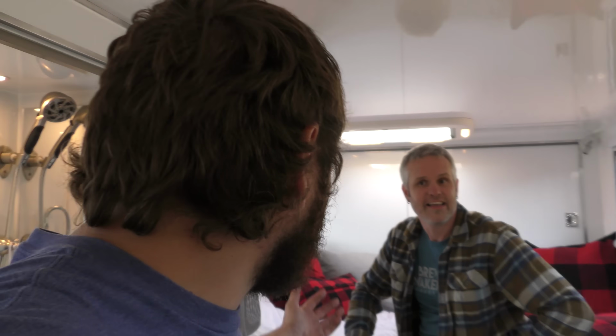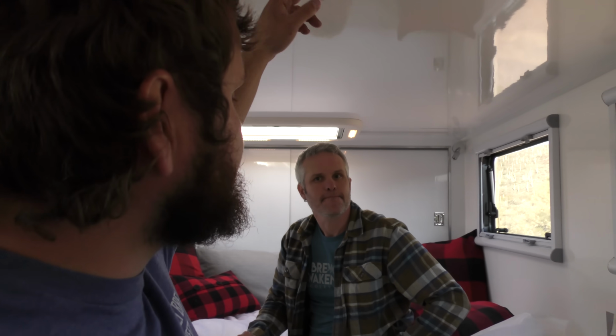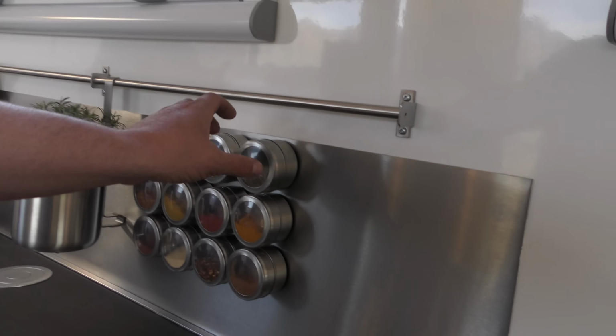Beautiful. Very thorough. I think you know a thing or two about this truck and how it was built. One thing too that I love, like you said, with the glossy roof, you can see the reflection of the windows, and it makes this thing feel taller. It does. Bigger. It gives a definite feeling of space in here, which is why we really wanted to go the gloss white route.